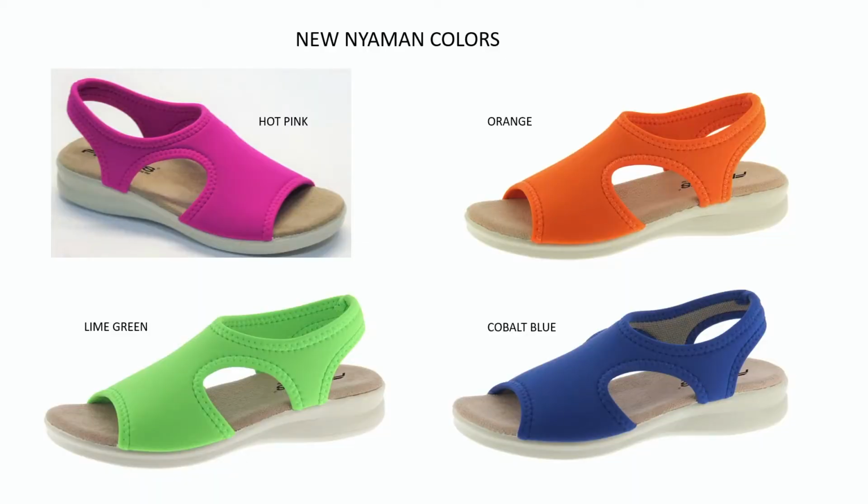I'm going to go to some images because I want to share with you some new great colors here. So we're going to get into some great, nice fashion colors, which is a hot pink. You see the orange, a really pretty lime green, and a cobalt blue. So we're really excited to bring that. So think about it, your basic colors, and sprinkle in those really great new colorations.